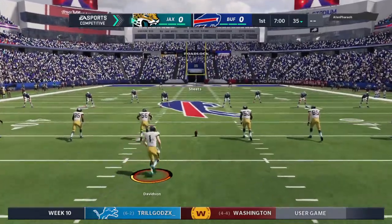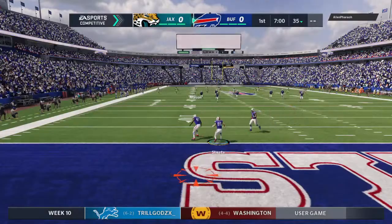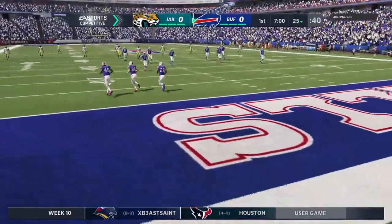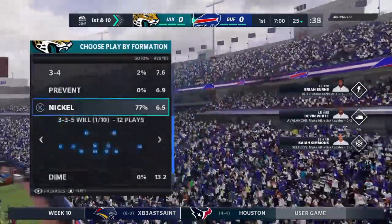The shadow's starting to get a bit longer. Week 10 of the NFL season is here, and we're underway on EA Sports. And that one will bounce out of the back of the end zone, so we will start here at the 25.